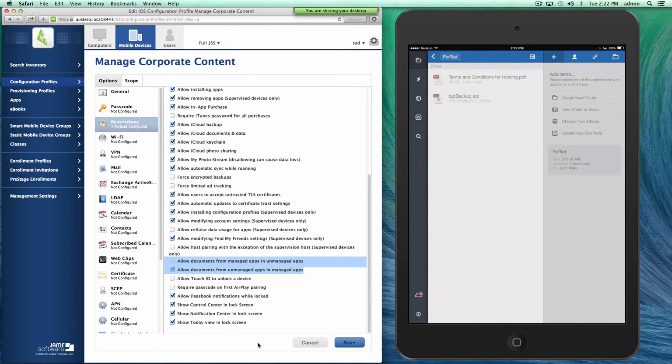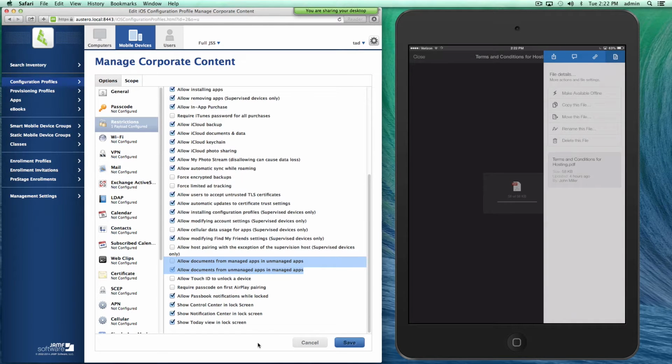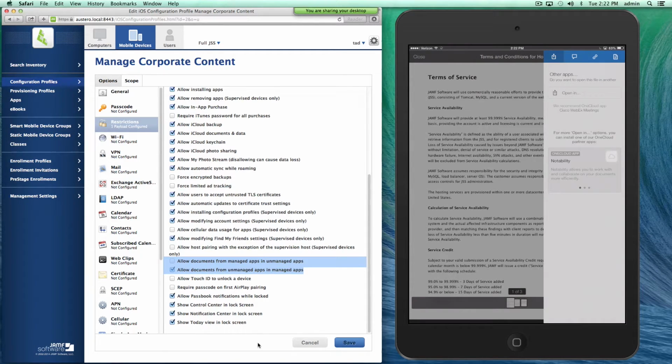And the important thing to think about is I just took a piece of content, something that was familiar for me, out of the app, and moved that into the corporate garden. But we're more worried about things coming out of the corporate garden than into the garden. And so what we can see is that I've got this different content, and I want to take this terms and conditions for hosting, and I want to share this with Tad over something other than our corporate environment.